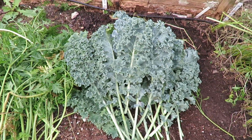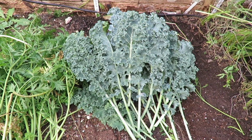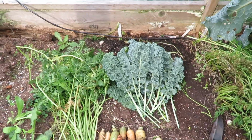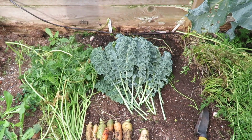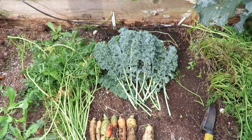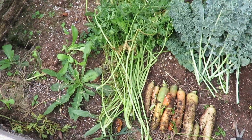And I put mine in salads. I mean, it's just so good. I just chop it up and put it in salads. So give it a try, because it's really easy to grow and satisfying to grow, and it tastes really good. So kale, carrots, and carrot tops.